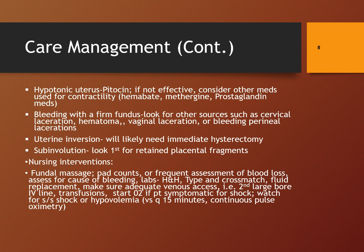And then we've talked about subinvolution several times now. The number one reason for that is a retained placenta fragment. If you feel like that is what is going on with your patient, you've massaged the fundus, it's firm, you have closely inspected the perineum area as best as you can, and you're not seeing any bleeding from lacerations.